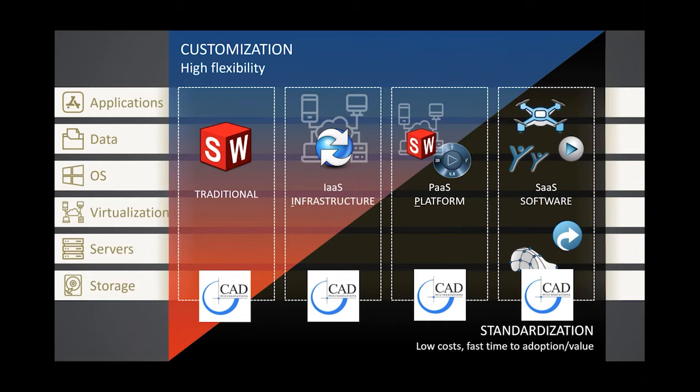So we see our customers as they evolve, wanting to take advantage of cloud computing in a structured way, but we need to give you all of the different options so that you can, instead of jumping from step 1 straight to step 4, have a logical progression and take advantage of cloud computing.